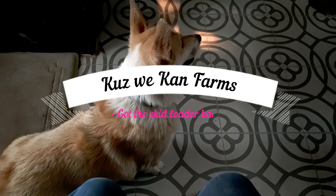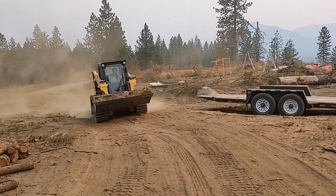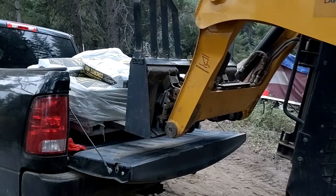In this one, I give you a brief update on what we have going on and plans that have changed. Pick up our skid loader. We also run to Home Depot and pick up some concrete.